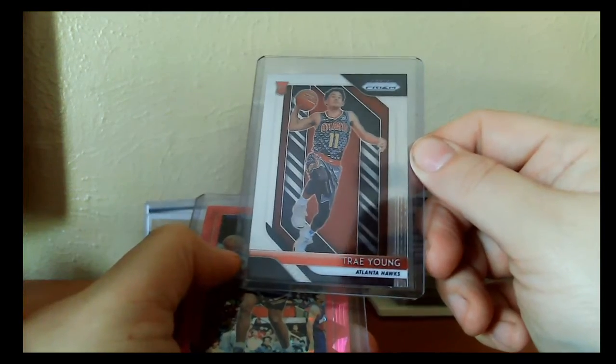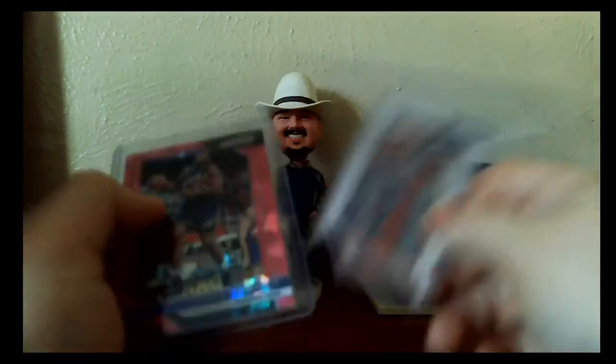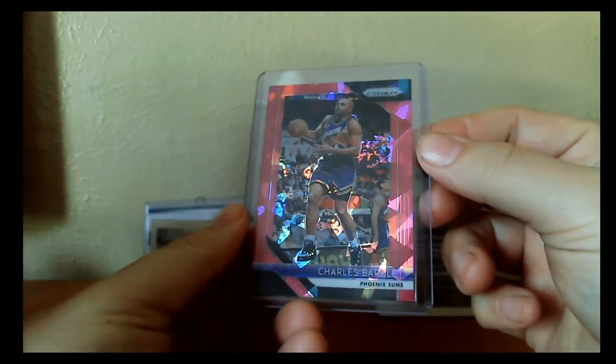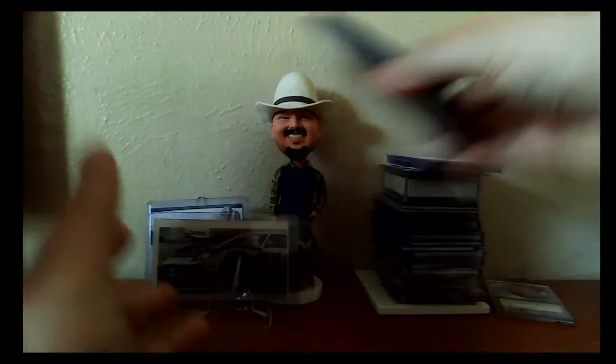Traded him something for this Trae Young Prism Rookie. It's not a silver, but that's okay. And from a Charles Barkley Prism Run from last year's set, Pink Cracked Ice, maybe? Pink Cracked Ice? Something like that. What else we got in here? We got a little case of goodies.